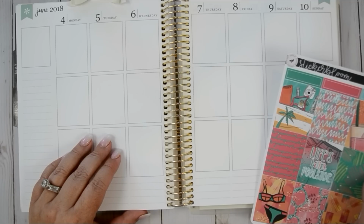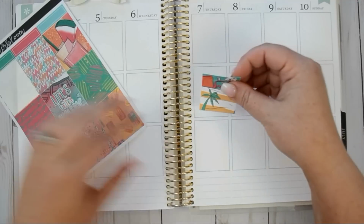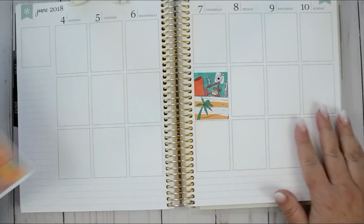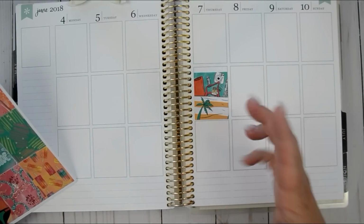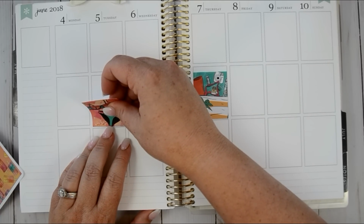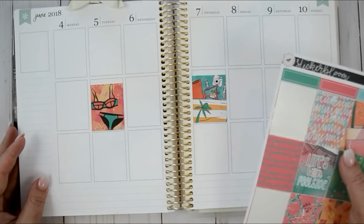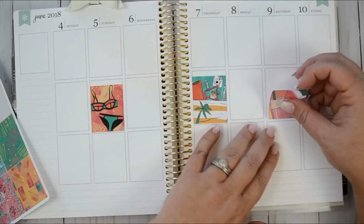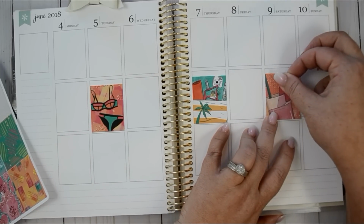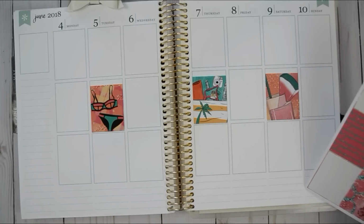Let's go ahead and start placing our full boxes. You guys know, for some reason I always start in the middle. I don't know why. I think it's because I place my favorite box in the middle, or one that maybe doesn't have that many colors. And then what I'm going to do now is spread out the full boxes that actually have pictures, you know, spread them out.